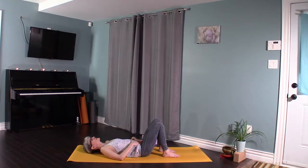Continuing in this manner, if you find it's hard to get the breath all the way down into the belly, really focus on exhaling completely, and then allowing the full inhale to come in. One more big breath cycle here.